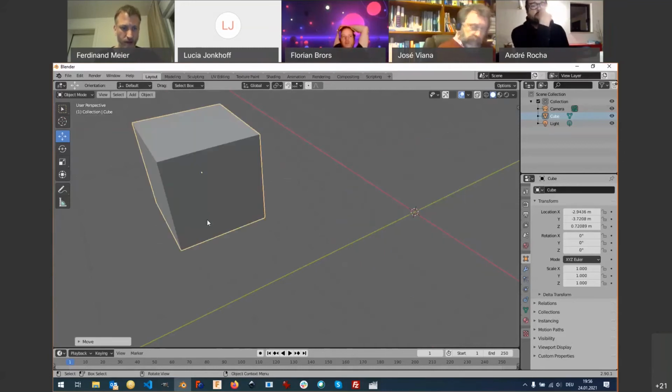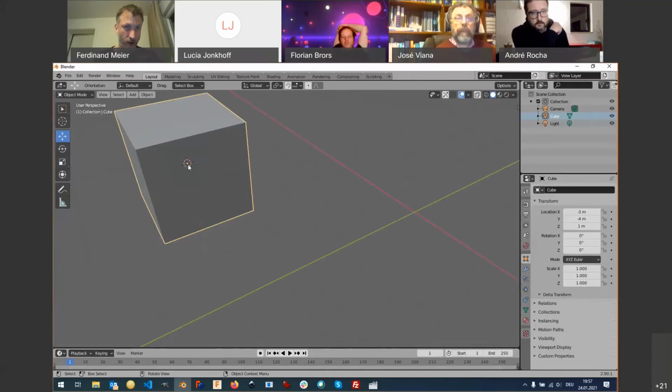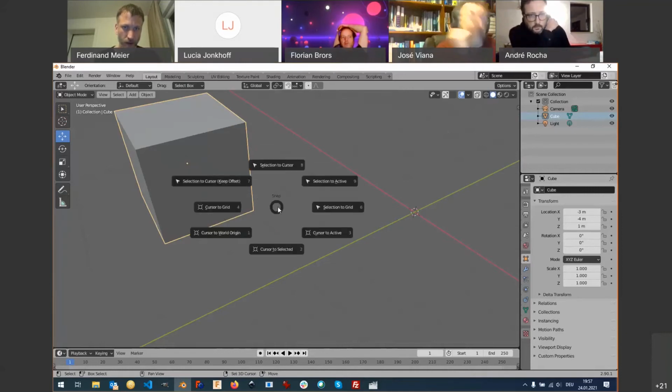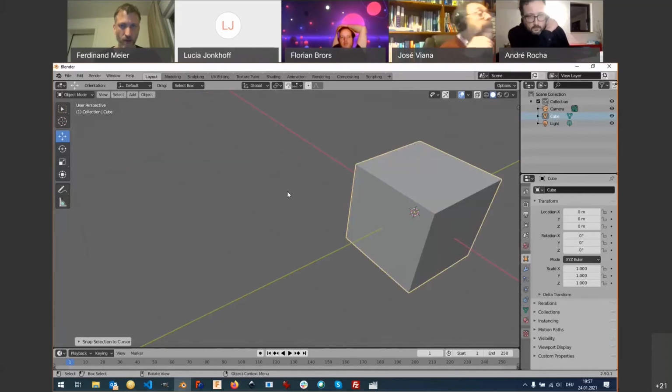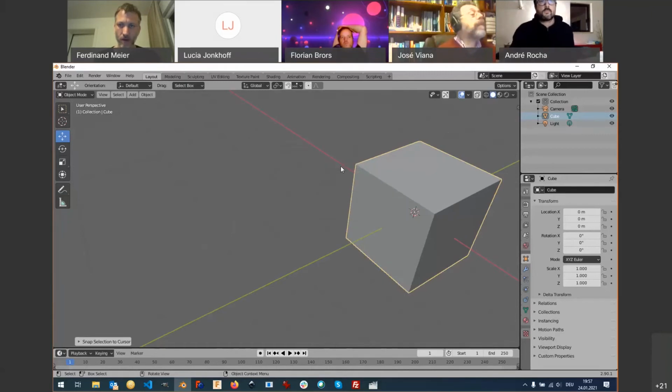If I moved my object, I can also move my 3D cursor exactly to where my selected object is. So now my 3D cursor jumps to the center of this one. I will put it back. Or I could put my selection to the 3D cursor, same thing the other way around. And I could also make my object jump to the grid and selection to active.